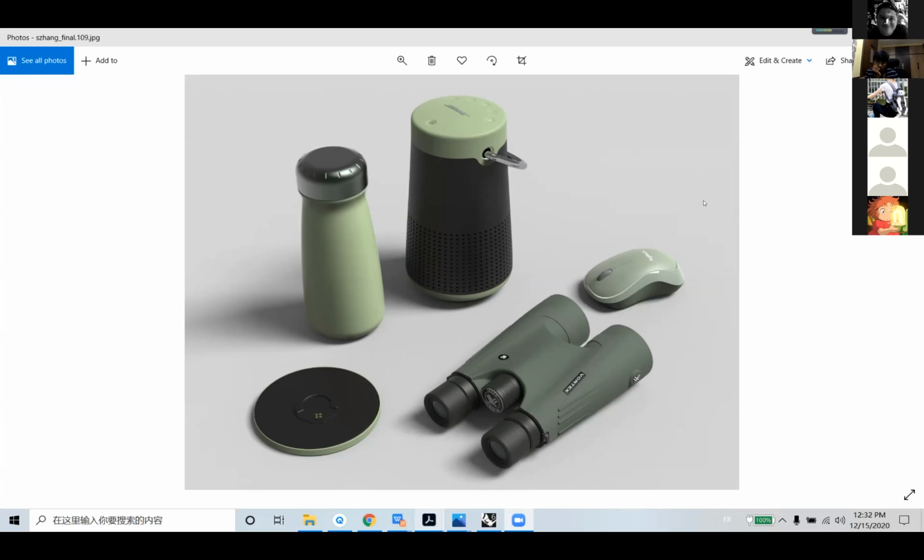Yeah, so I have a really strong light in one direction and then several small lights in the same direction but just positioned differently. Yeah, cool. Those binoculars, for me, I think they look, I mean, photorealistic is the word for it. They look like they are really sitting there.